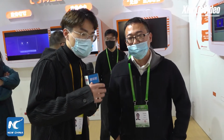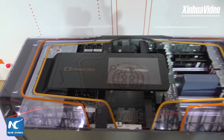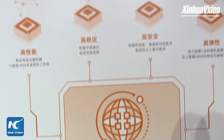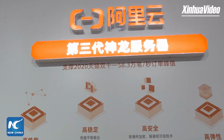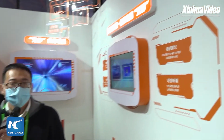Okay, thank you. I think it's quite cutting edge, and also you mentioned it's being applied into our daily lives. As I can see from the introduction that it has already been used in the Double 11 shopping festival, right? Yes. Not to be so humble, it has been regarded as one of the cutting-edge technologies in the cloud industry in the world, and it has many features such as high performance, high stability, high security, and high elasticity.